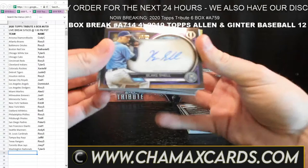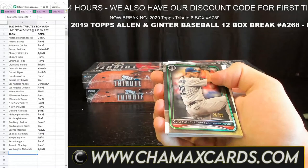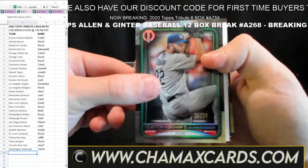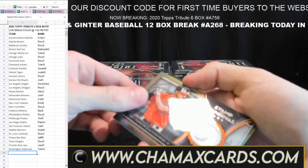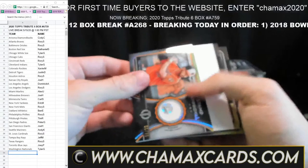Blake Snell auto, 35 out of 50 for the Rays, Jeff M. You got a Clayton Kershaw parallel, 26 out of 99, for the Dodgers, Rory S. We have a stamp of approval, Trey Mancini, 6 out of 25, nice and low numbered, for the Orioles, Rory S. Congratulations. We got some base, but they're going out.